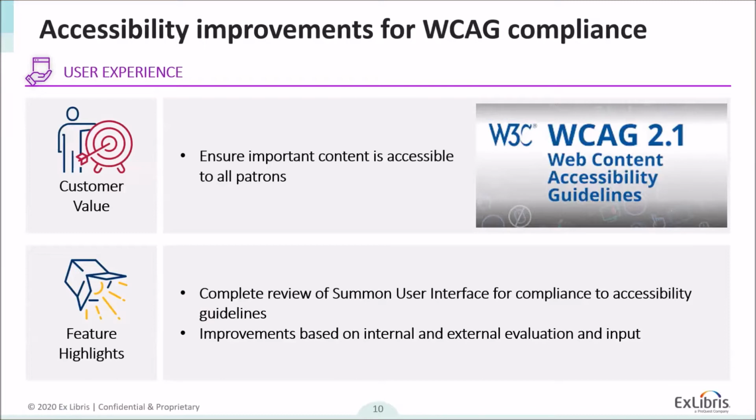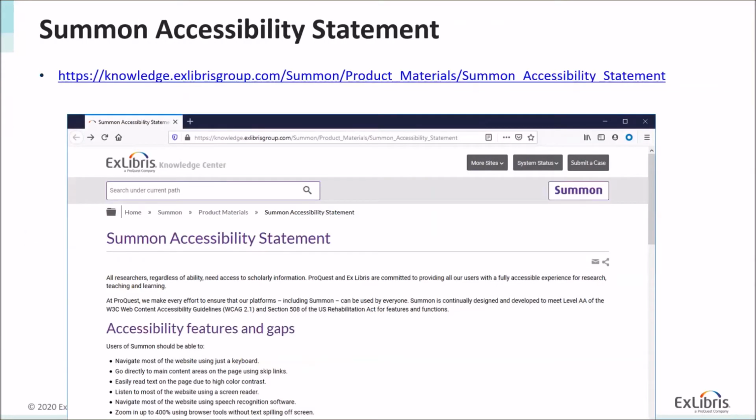We've completed a review of the user interface, and recently updated our documentation in VPAT. We've released a new statement that you can go out and see in our accessibility statement directory. The URL is at the top of this slide right here. Don't worry about writing that down or copying it right now. We will make that available as part of the follow-up from this presentation. We'll also make the presentation available, which will have a link in it, so you can easily go and see this Summon accessibility statement. The statement includes a description of what we do for accessibility.